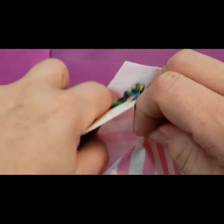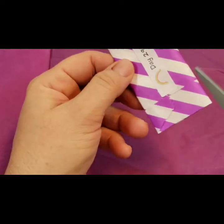Alright, put that back in the bag. I gotta move stuff off my camera because there's way too much stuff on here, and I don't know how much space I gave it to do this.